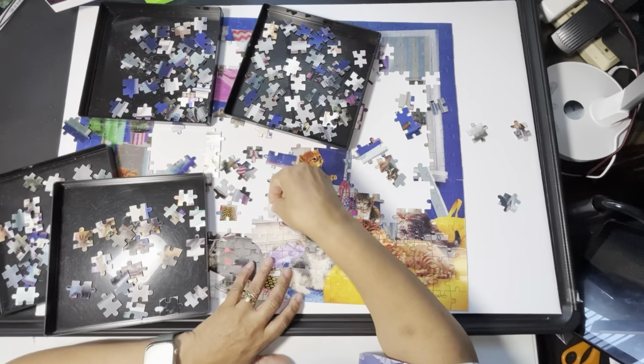Now, I've already done one of these puzzles on this channel. This is the one that I've done, Great White Shark. And now I'm going to do this as my second puzzle. When I did Great White Shark, I talked to you about why I sorted the pieces. I'm not going to do that now. I'm just going to shut the camera off, sort the pieces, and then come back. Or maybe I'll leave the camera on and sort them in time lapse. Yeah, I'll do that.